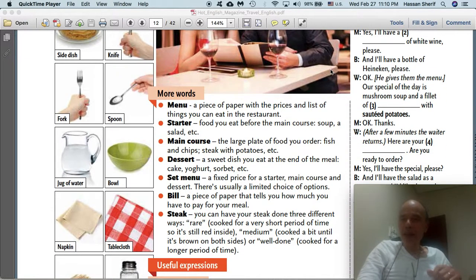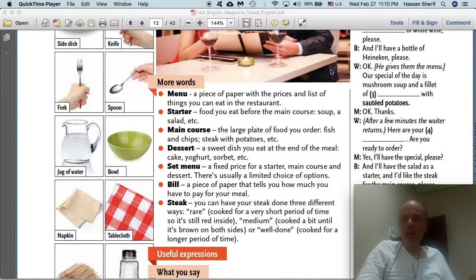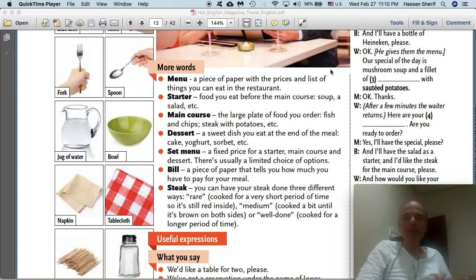Okay. And I'll have a bottle of Barbican. Barbican please. Barbican هذه حياتي. طبعا كلكم عارفينها يعني. This is non-alcoholic beer, مولت اللي هو الشعير اللي معموله منه البيرة. Okay, he gives them the menu. بين قوسين italics يعني this is an action that's been happening.